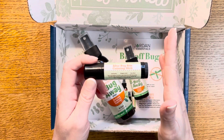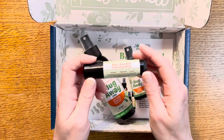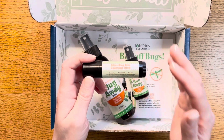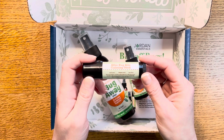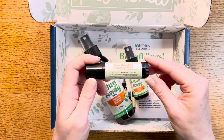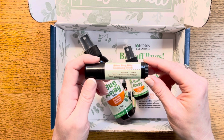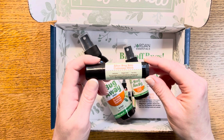Like, I stock up when this box comes around each year. I stock up because I want to make sure I have all of these products on hand through the rest of the year. So this has lavender, peppermint, and tea tree essential oils. And it says, soothe the itching and inflammation that comes from pesky bug bites. Magnesium, lavender, peppermint, and tea tree essential oils will leave your skin feeling cooled and calmed.